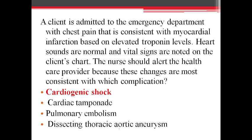What are the signs of cardiogenic shock? It includes hypotension, rapid pulse rate, the pulse becomes weaker, decreased urinary output, and the skin becomes cool and clammy. And respiratory rate increases as the body develops metabolic acidosis and shock. So these are the symptoms of cardiogenic shock.